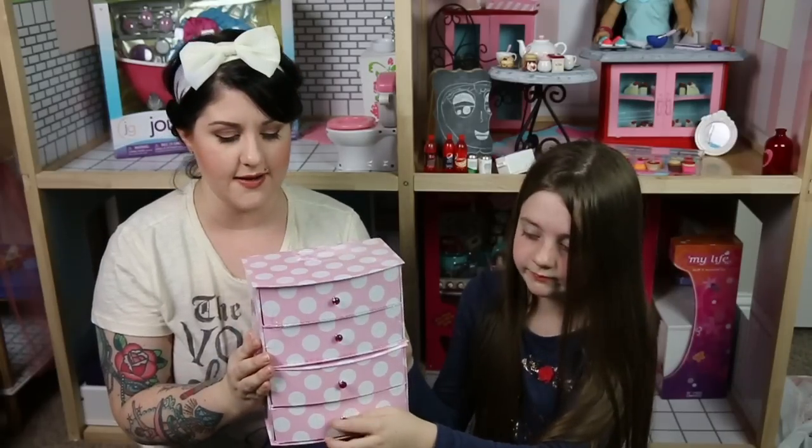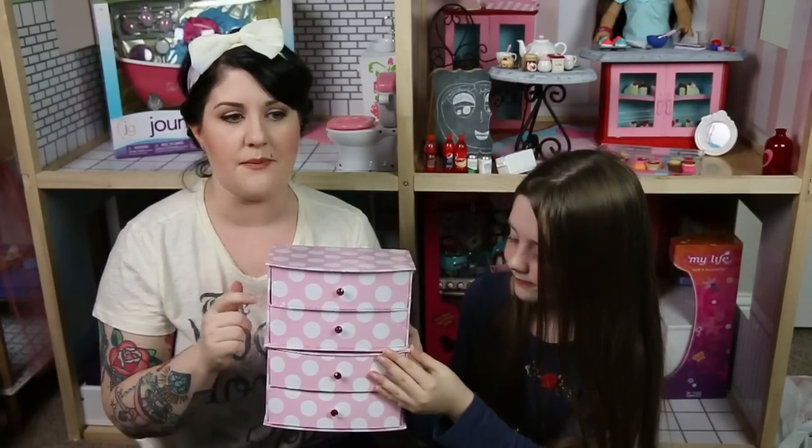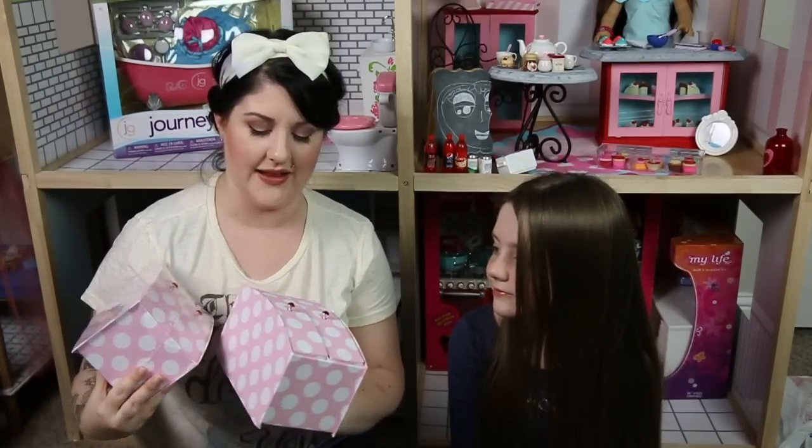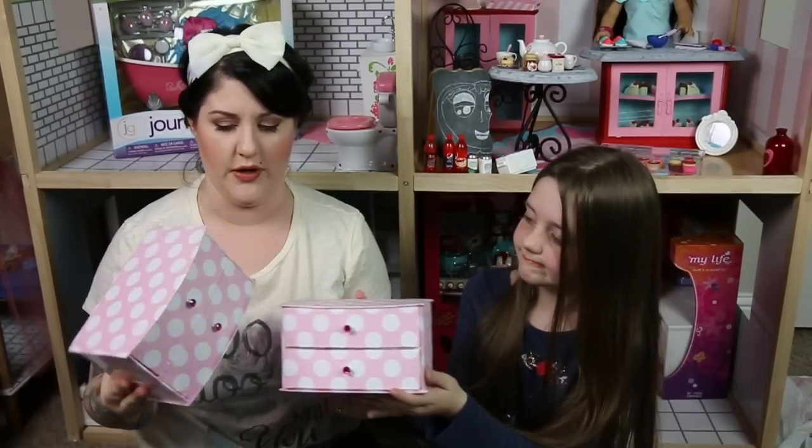Super adorable, right? They had this one, and then they had a pink one that had little flowers all over it too, which was pretty cute. But I like this one because it'll go with a few more things.